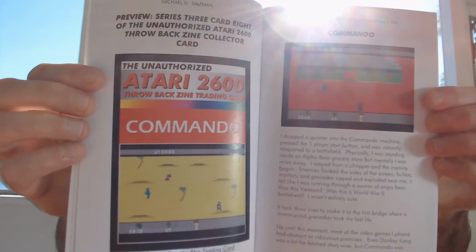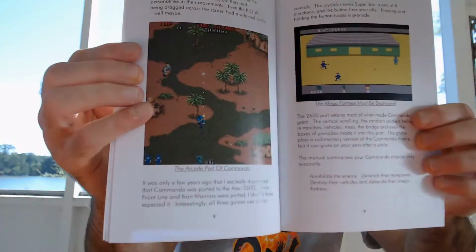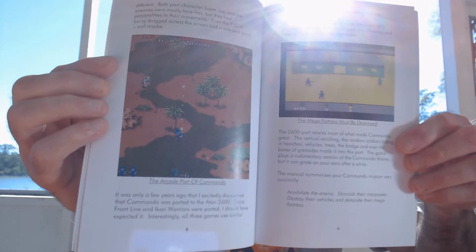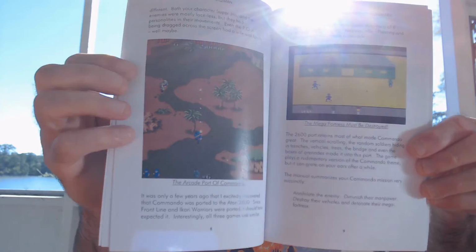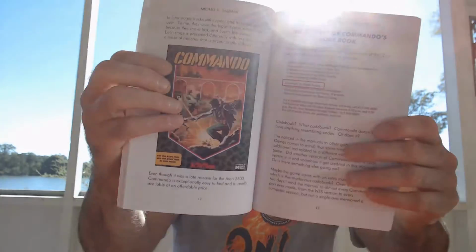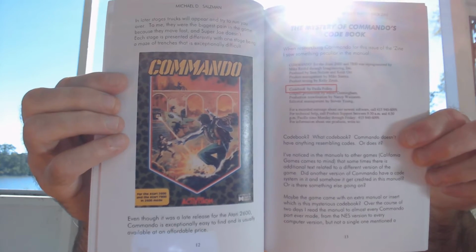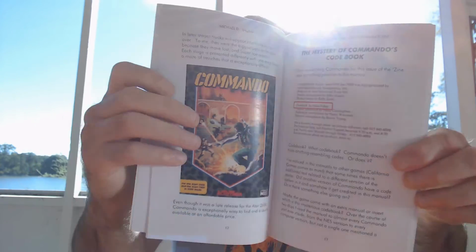But man, those red and green colors, ooh, kind of ugly, aren't they? But Atari 2600s could put out some bright colors. And if you notice, the arcade game is on the left, the Atari 2600 is on the right. Still not bad for an Atari 2600 game. So, again, that's what it looks like, and this is what the cover looked like. Activision put it out, so you know it had to be a pretty good game. They very rarely put out bad games.